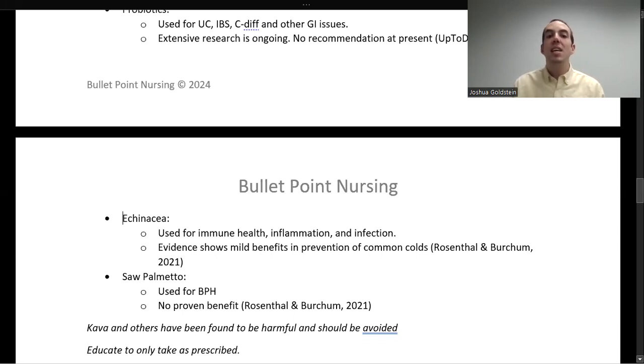Finally, saw palmetto is used very widely for BPH, benign prostatic hyperplasia. However, there is no statistical reliable evidence showing that it does help with that.